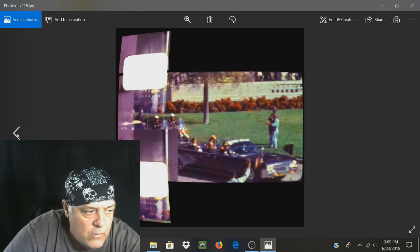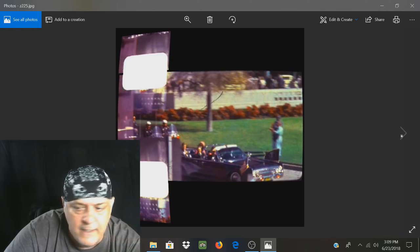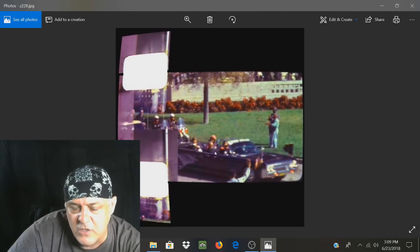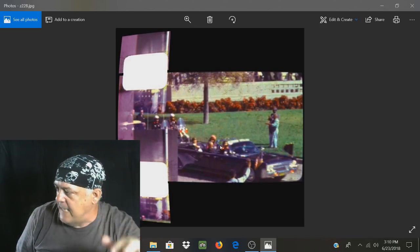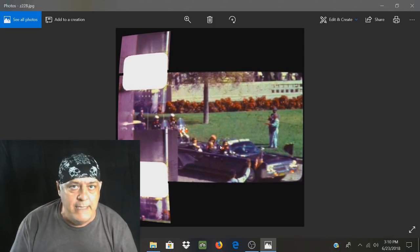Now, when we watch this film and we see the reactions of him right here, see his arms. Like I said, let me go back one here. That's why when we watch Governor Connolly, we see him right here reacting to something passing by him. Now you see how he's all of a sudden looking over to his left? Something's passing by his head and he's moving like that. That's called a reaction.